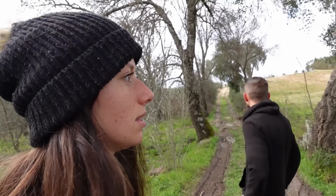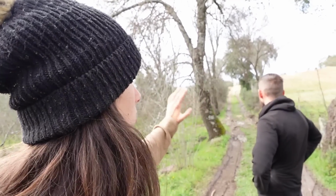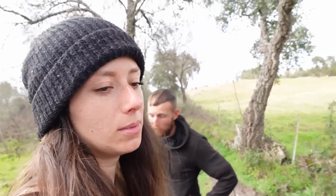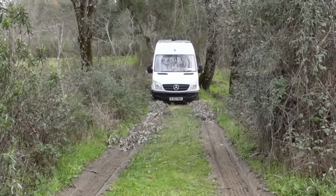Yeah, I think once we're past this little dip and on the straight bit uphill, it's actually a bit drier up there. So I think it should be fine. It's just this bottom bit, this really boggy bottom bit. Here we go. Stressful this. I'm really scared.